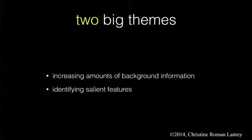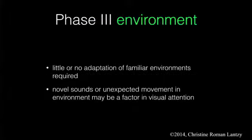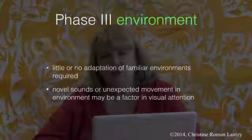We're also going to help the child not only continue to identify salient features, but to confirm those, enlarge them, and generalize them. The phase 3 environment may require little or no adaptation in familiar environments. Again, sending a funny message to people who are used to visual impairment being something that always requires certain adaptations. Novel sounds or unexpected movement in the environment may be a factor in visual attention.